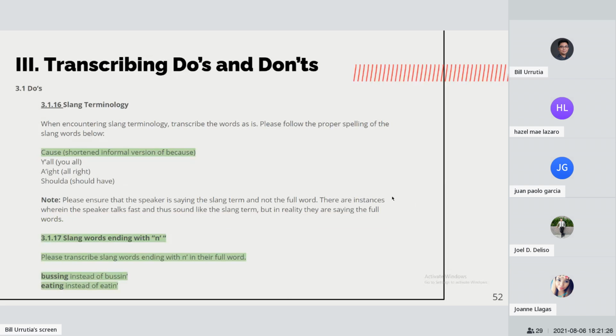Okay. Slang terminology. So do's and don'ts slang terminology. When encountering slang terminology, transcribe the words as is. Please follow the proper spelling of the slang words below. So cause, that's our shortened informal version of because. Pwede yan i-transcribe cause. Y'all, ait, shoulda, ganyan.